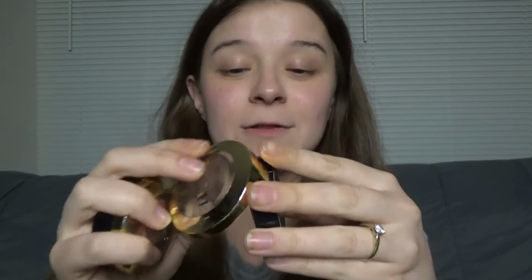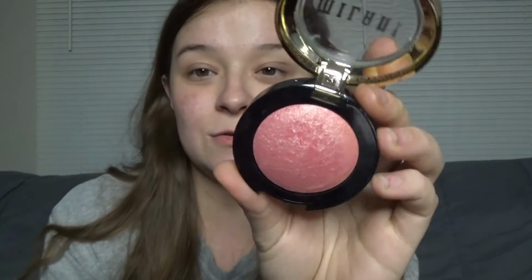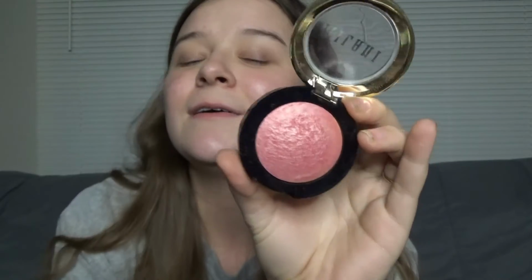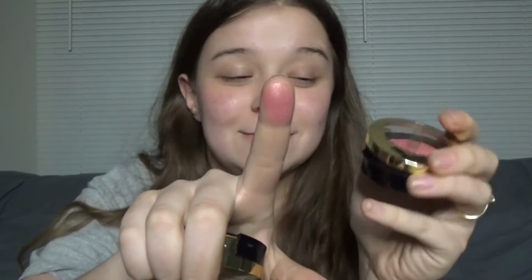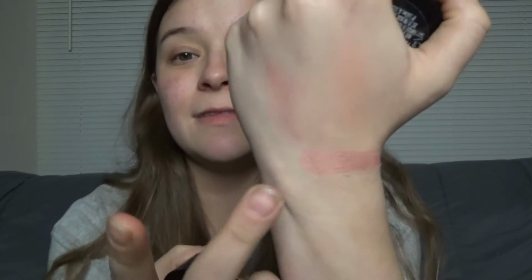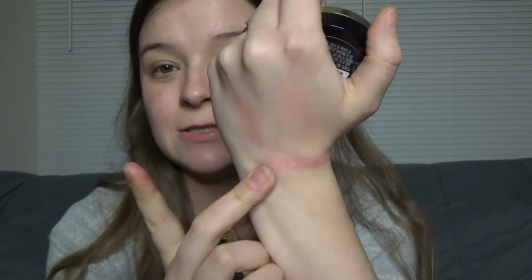The next product I have to share are these Milani baked blushes, and these are another cult favorite, iconic drugstore product. This one is Dolce Pink. These are the new packagings, by the way. This is Dolce Pink. Oh, guys, these are so beautiful. Now that's some pigment. There it is right there. That's Dolce Pink.